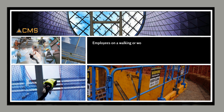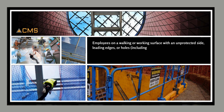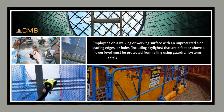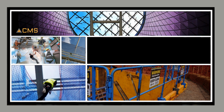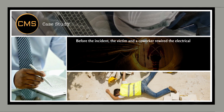Employees on a walking, working surface with an unprotected side, leading edges, or holes, including skylights, that are 6 feet or above a lower level must be protected from falling using guardrail systems, safety net systems, or personal fall arrest systems. Before the incident, the victim and a coworker rewired the electrical cable.